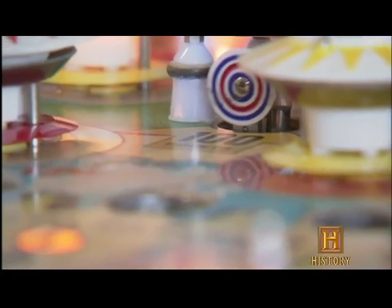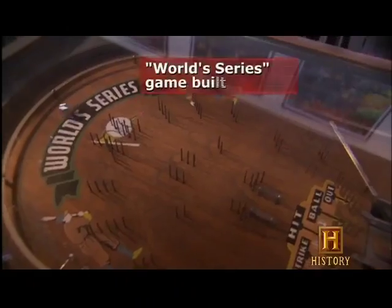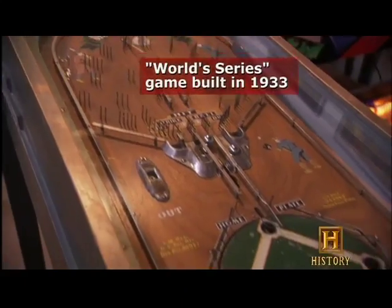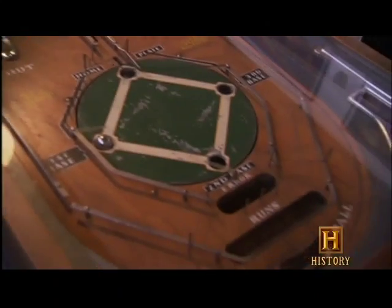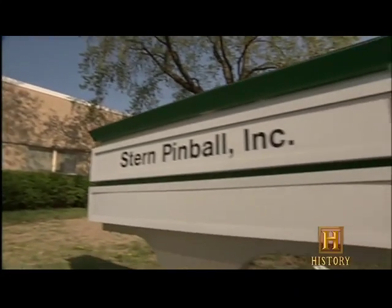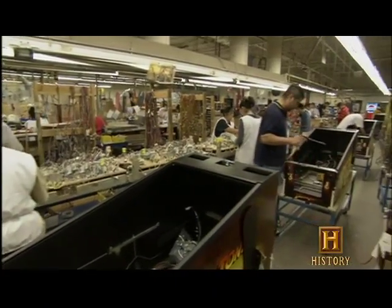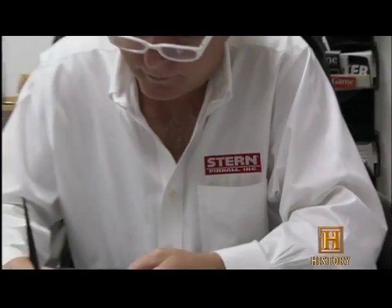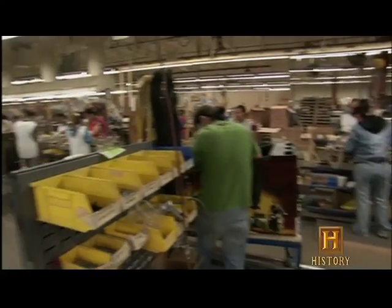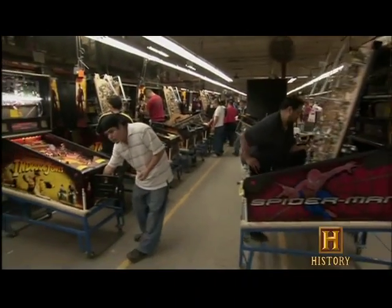Before video games, pinball was king. In 1932, there were around 150 pinball machine manufacturers in the U.S. But now, only one survives, Stern Pinball. Located in Melrose Park, Illinois, the company's president, Gary Stern, has been around pinball most of his life. And the games his company now produces are much different than the ones his father used to sell.